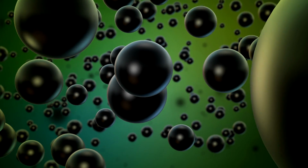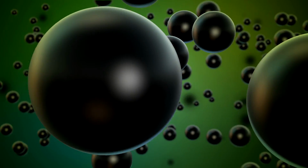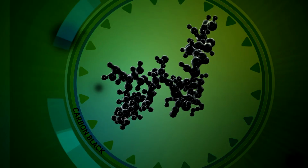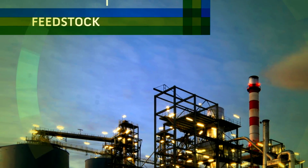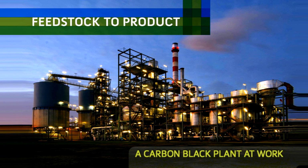Take a close look. Birla Carbon produces metric tons of these on a daily basis. These simple-looking little beads are used in numerous products that touch people's lives every day. These beads are carbon black, an engineered material that is in demand throughout the world. As one of the world's leading manufacturers of carbon black, Birla Carbon's plants run non-stop 24 hours a day, 7 days a week.